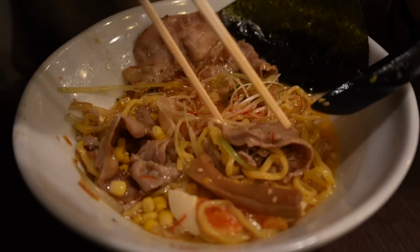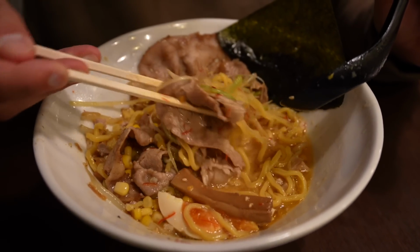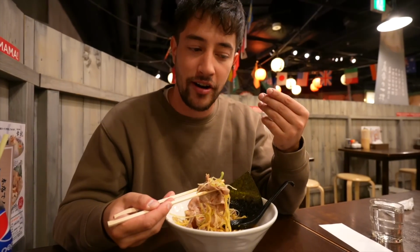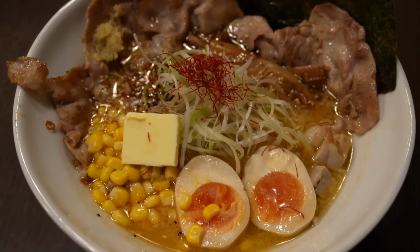So the corn and the butter addition is very Hokkaido specialty, but it's definitely not traditional. Actually, a traditional bowl of miso ramen will have no chashu, no sliced pork. It'll have actually ground pork and a lot of bean sprouts in it. This one's special version with a couple ingredients that are famous to Hokkaido, the butter and the corn.